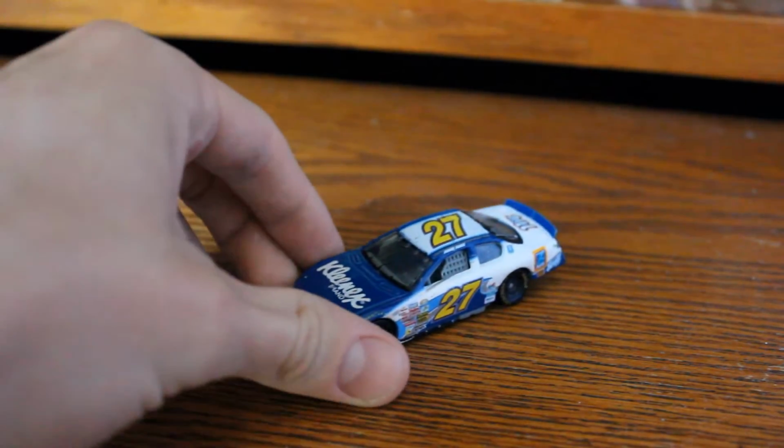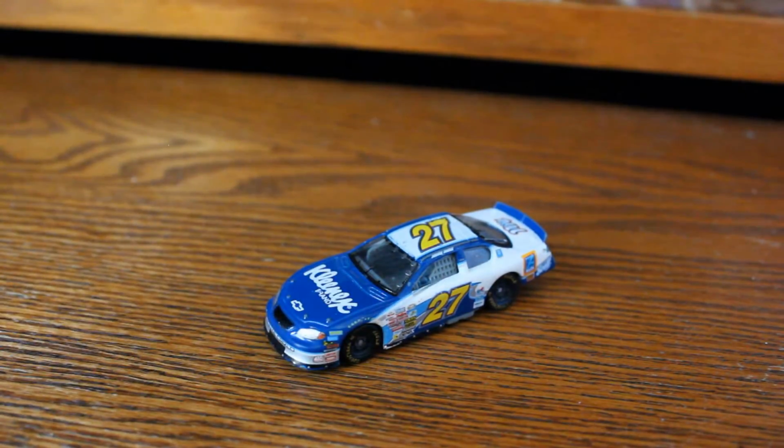2004 Johnny Sauter's number 27 Kleenex Chevy. This is another car that I forgot existed. I couldn't even remember that this car ran on a Chevy body. I thought it always ran on a Ford. And Johnny Sauter's career between 2002 and 2008 is really forgettable. I always forget that he was a Cup Rookie of the Year contender in 2004.